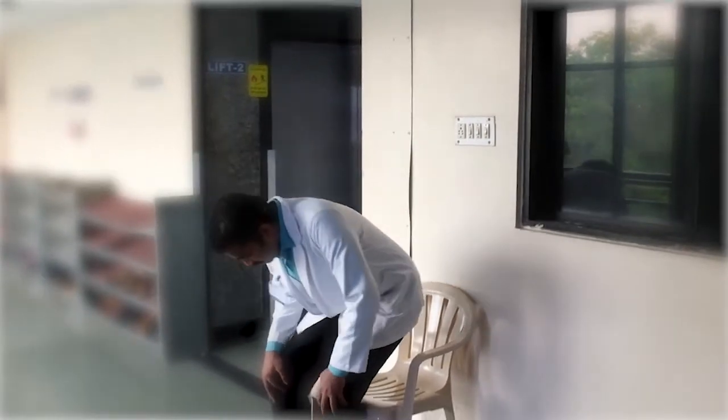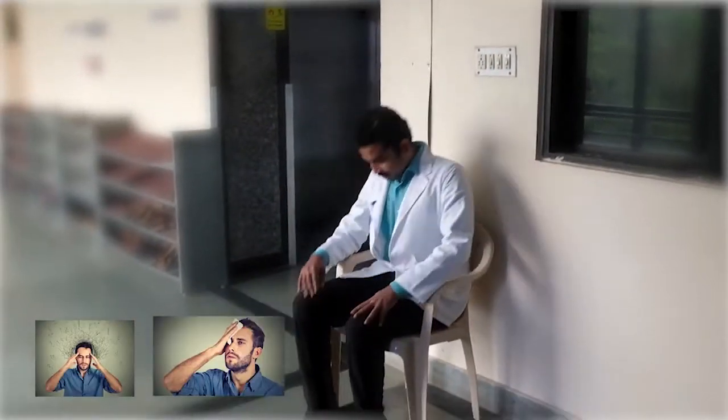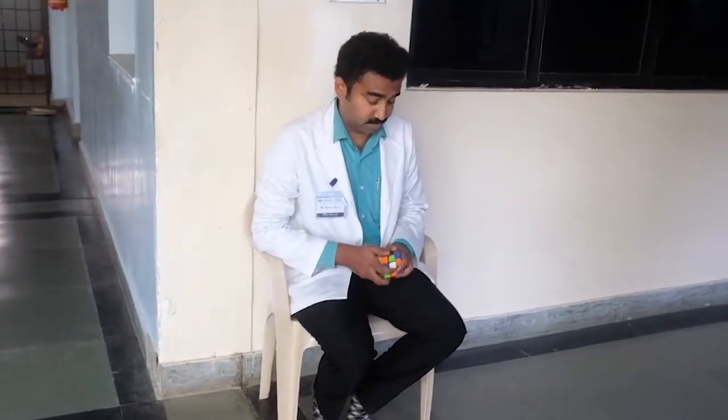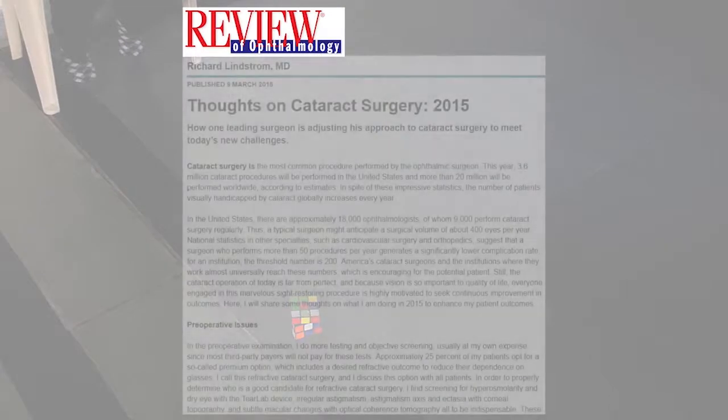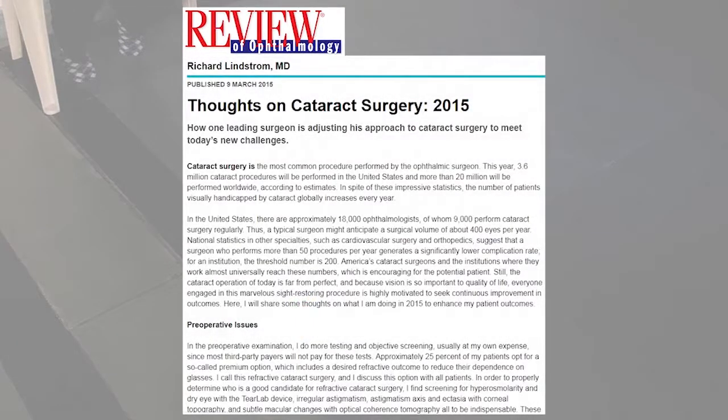Dr. Kumar, a first-year resident, is experiencing dizziness, sweating, a racing heart, and an adrenaline rush. You might think he is having a heart attack or that he's in love, but no, it's his first cataract surgery on a patient. A review article from 2015 estimated that among the approximately 18,000 ophthalmologists in the United States, only 9,000 perform cataract surgery regularly.